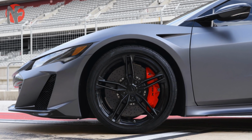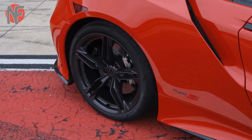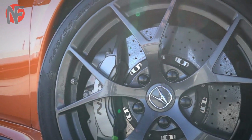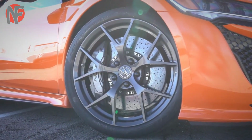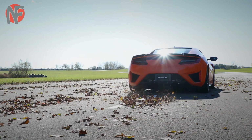6-piston front and 4-piston Brembo brakes with red finished calipers are standard equipment. Upgrading to the lightweight package includes carbon ceramic Brembo brakes, available with black, silver, red or orange calipers, and yields a curb weight reduction of nearly 58 pounds.